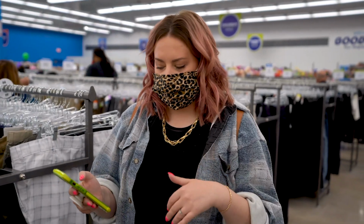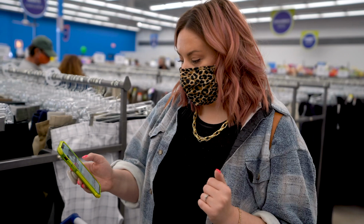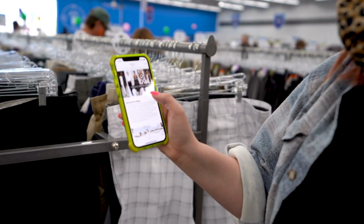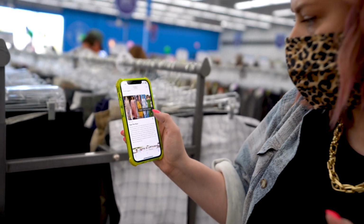So trying to find out where we should go next since we've pretty much hit the men's section. I'm also trying to find some looks for spring 2021. And so I did some research, found some Pinterest things. And so just trying to look at some of the items that I might be interested in, where I could maybe find them in the store.